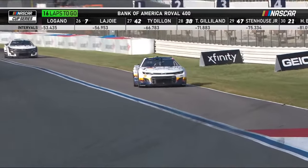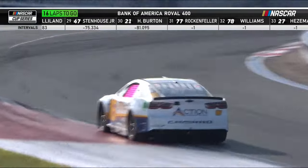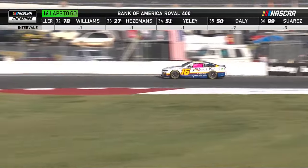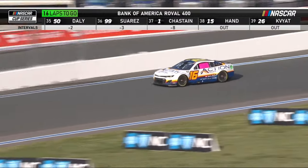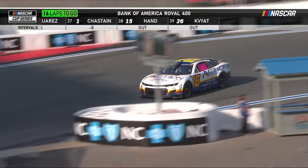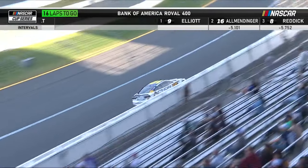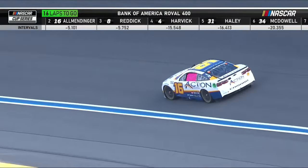I know 5 seconds seems like a big gap, but with 17 corners, it's easy to gain or lose 5 seconds. And we haven't spoken much about it, but Harvick's driven up to fourth place, 15 seconds behind the leader, but still a good run for this four car. Justin Haley still in the battle here in the top five. Michael McDowell always doing a good job. Noah Gragson, eighth. Austin Dillon, ninth. Cole Custer, 10th. All good runs.